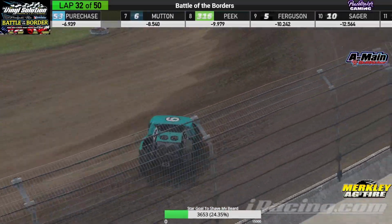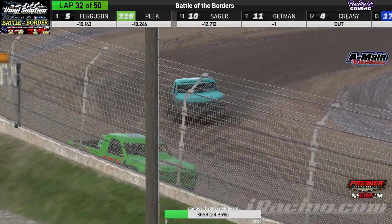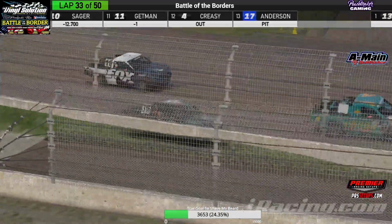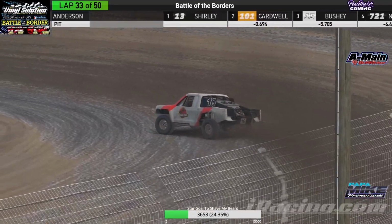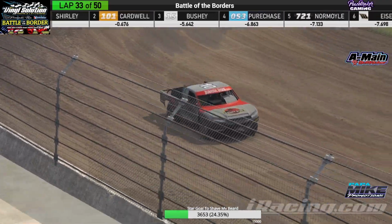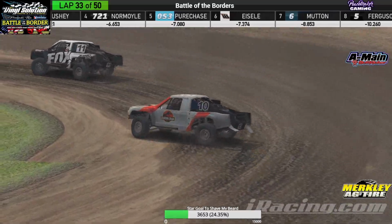See Jonah Mutton right there behind them. Mutton trying to jump up here into this battle as well. Dan Ferguson there behind them. Michael Peake and the Stone Cold Steve Austin 316 truck there in eight. Cody Sager right there in the Jurassic Park ride, rounding out our top 10 with Joseph Getman, Kyle Creasy, and Derek Anderson rounding out our field here in this one.